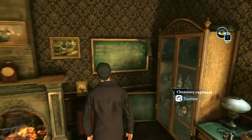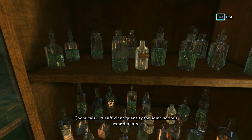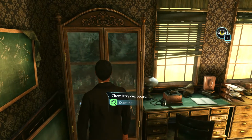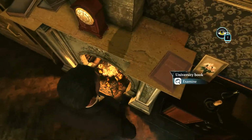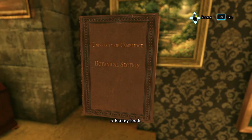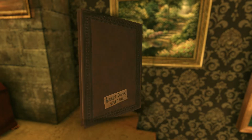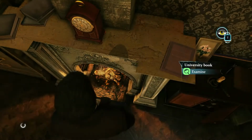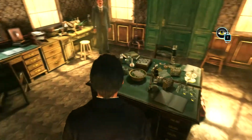Very, very curious. I like that. Okay, let's check the chemistry cupboard. Chemicals. A sufficient quantity for some serious experiments. Indeed. All right. University book, huh? Let's check that out. University of Cambridge. A botany book. Oh! Repeat this year. Student's book belongs to Albert. Interesting. Yeah, I don't think he mentioned that one.